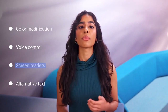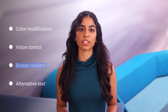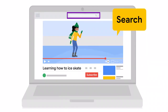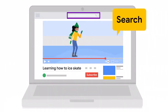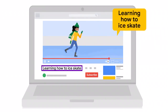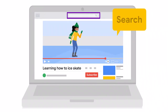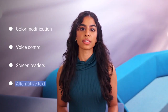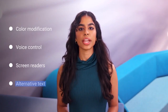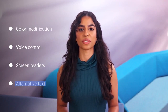Next up, screen readers. Screen readers are one of the most common assistive technologies for people with limited vision. The software works on mobile and web devices and reads out loud any on-screen text. Screen readers also read any interactive elements, like buttons, along with non-visible text, like the button names, and any alternative text for images. Alternative text, or alt text, helps translate a visual user interface into a text-based user interface.